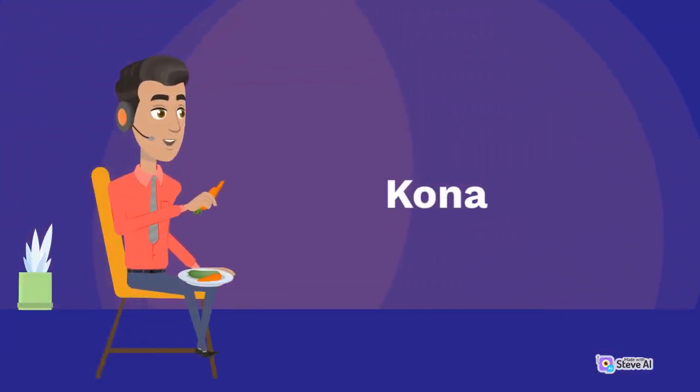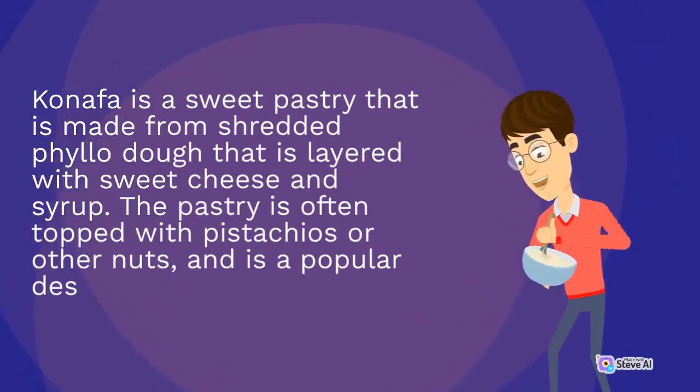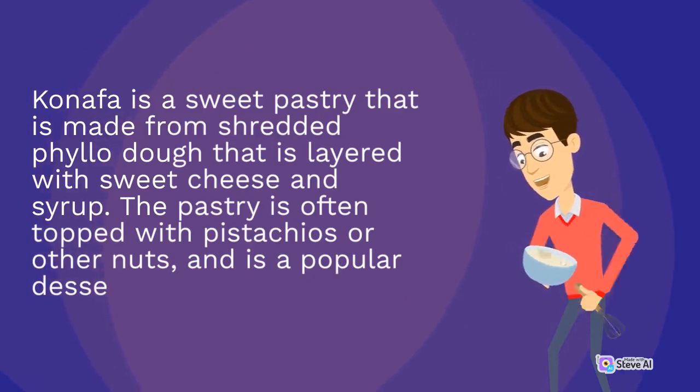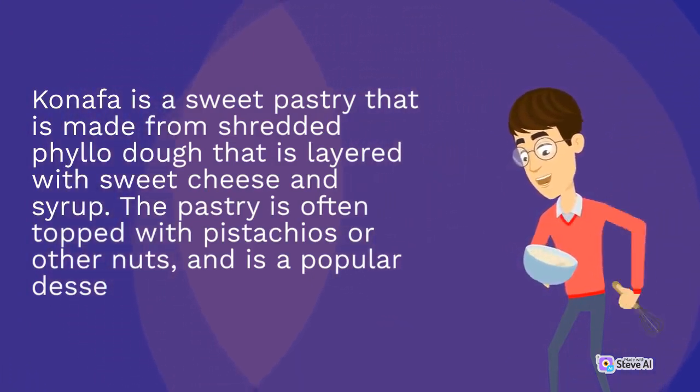Kanafa. Kanafa is a sweet pastry that is made from shredded phyllo dough that is layered with sweet cheese and syrup. The pastry is often topped with pistachios or other nuts, and is a popular dessert.